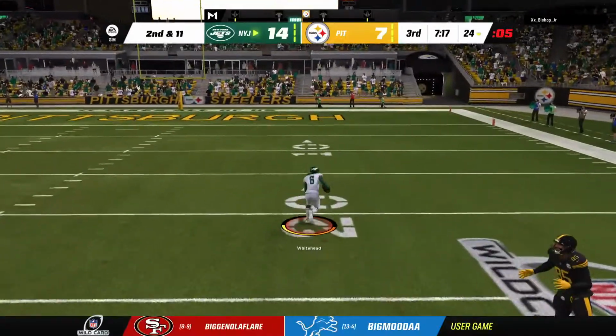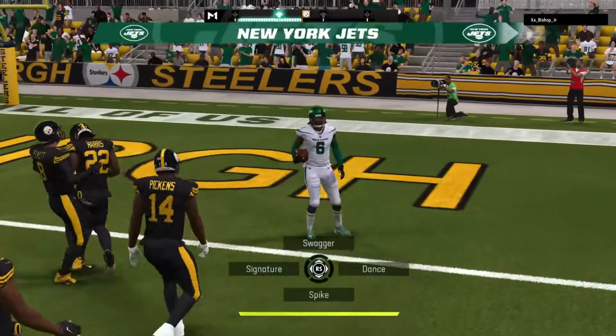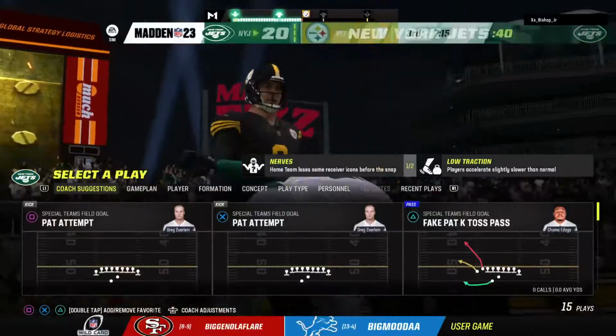Trying to get it to Ebron, and it's intercepted. Picked up by Jordan Whitehead. And he brings this one back. It's a pick six and a Jet touchdown.